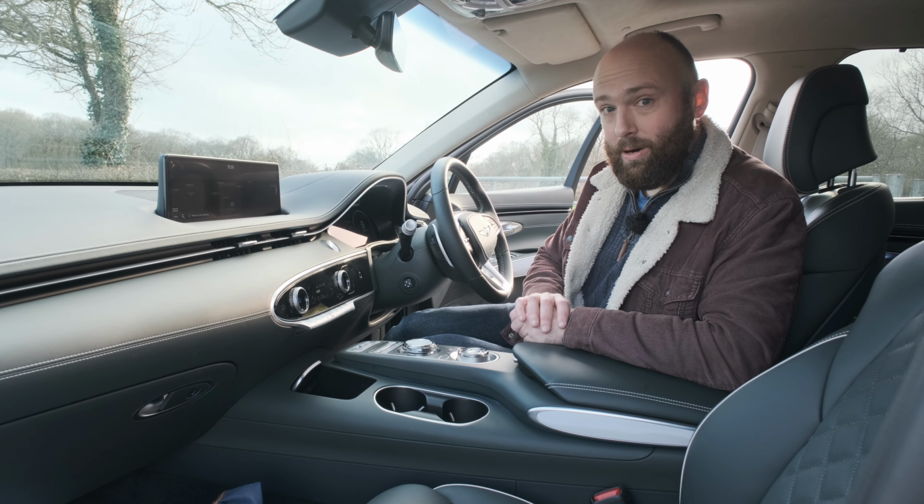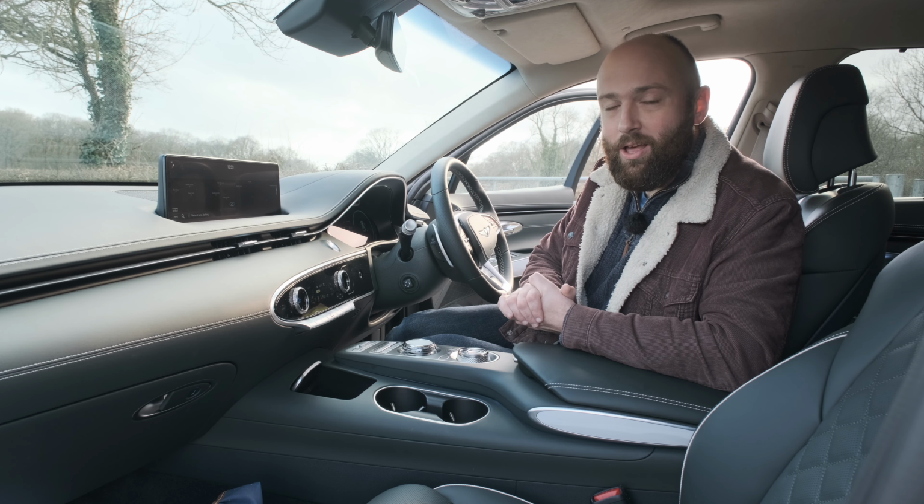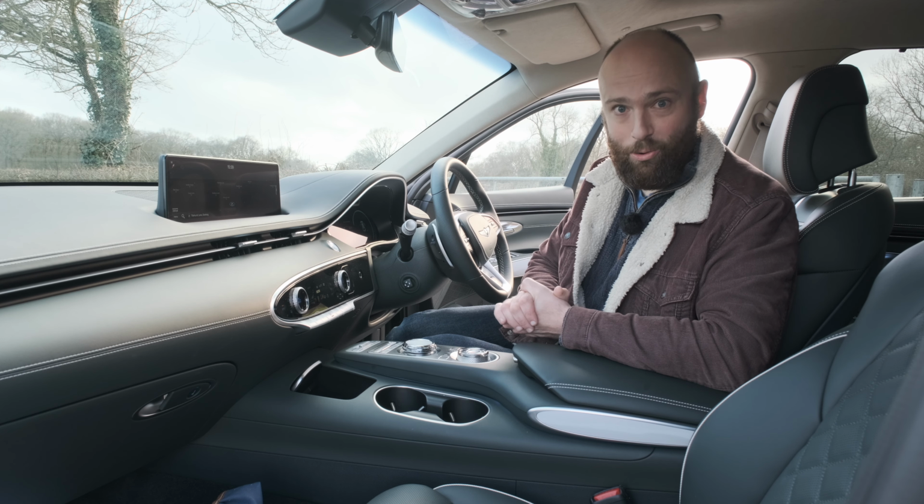Oh, and Genesis is very proud of the fact that the doors go all the way down and cover the sills, so you're not going to get muddy trousers when you hop out after a spot of light off-roading.